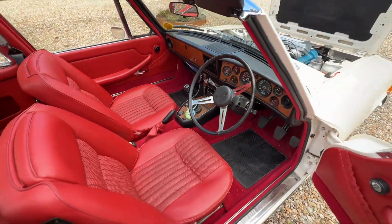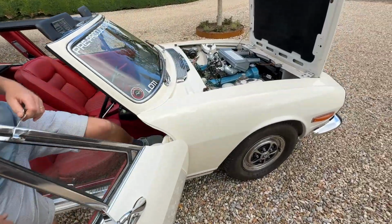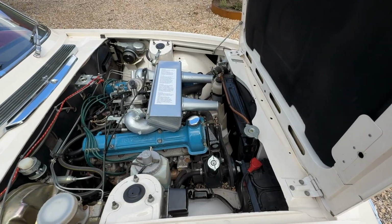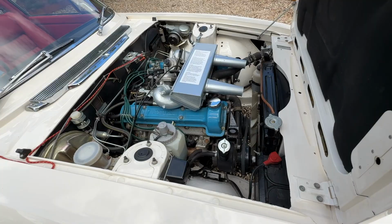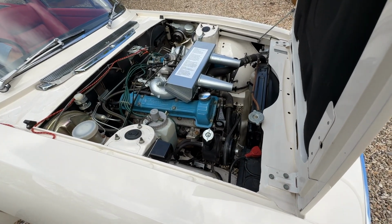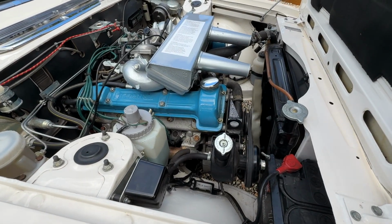It really does. So go on then, Greg, should we hear it start up? Hopefully. First time. How about that, guys? First time. Smooth as you like. Beautiful.